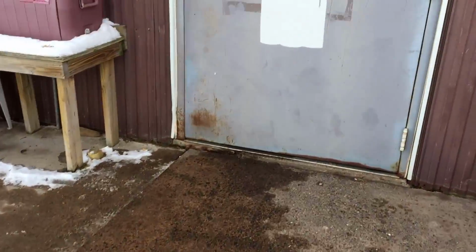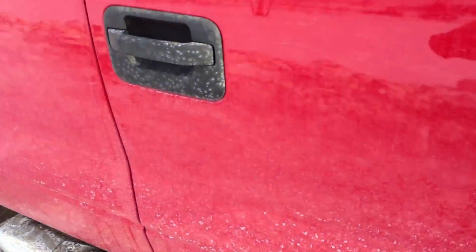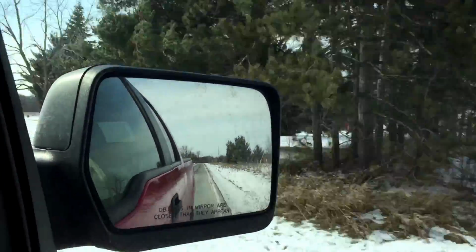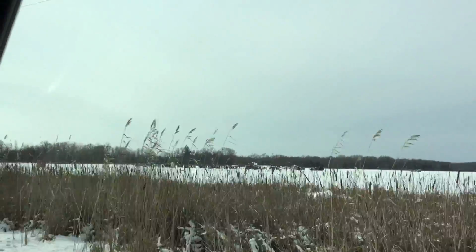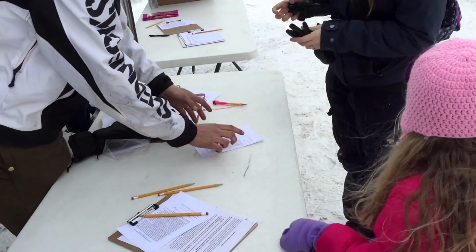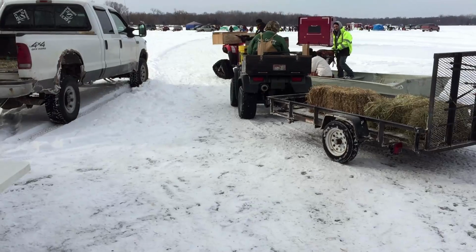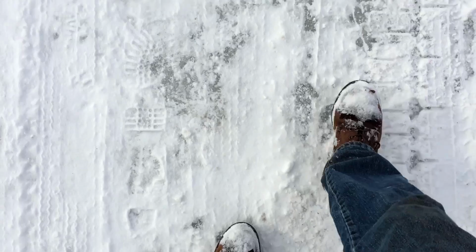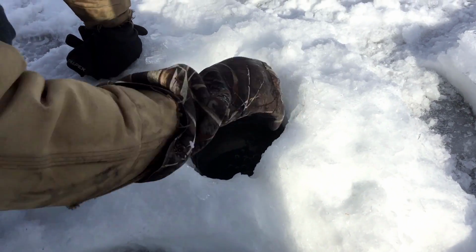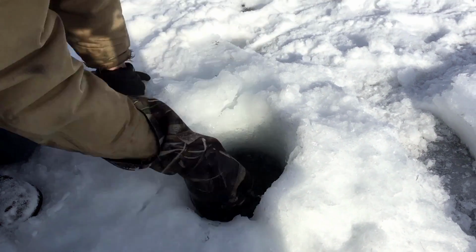So the first stop, bait shop. Got the old duck hunting gloves. Getting the ice chunks out.